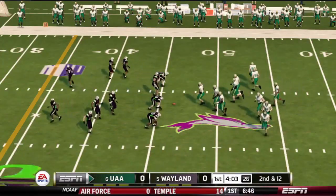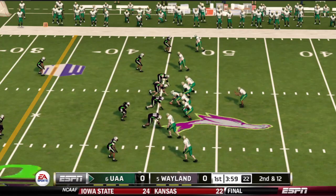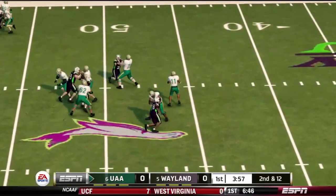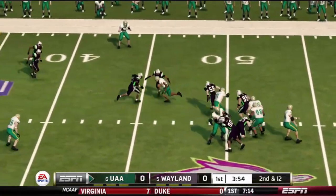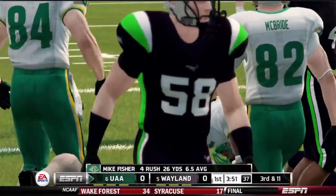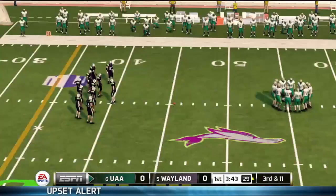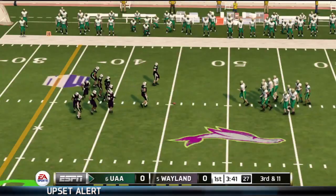From the 46-yard line, it's second down. They come out in an empty backfield. Now he's scrambling. He's taken down at about the 45. And this play is number 8 on the drive.